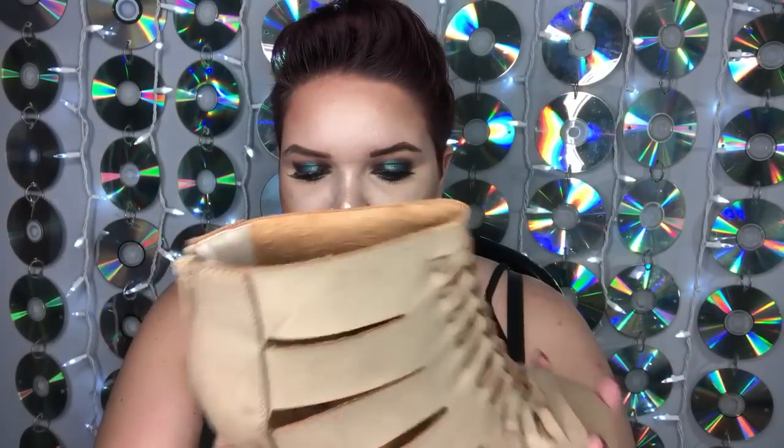Okay, the next pair of shoes that I got, I'm disappointed in. I'm not happy with these shoes at all. When I first pulled them out, I have not worn these.